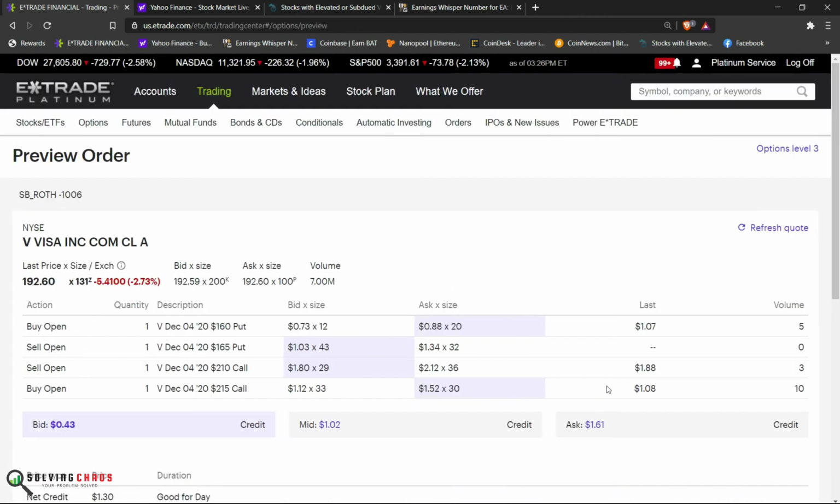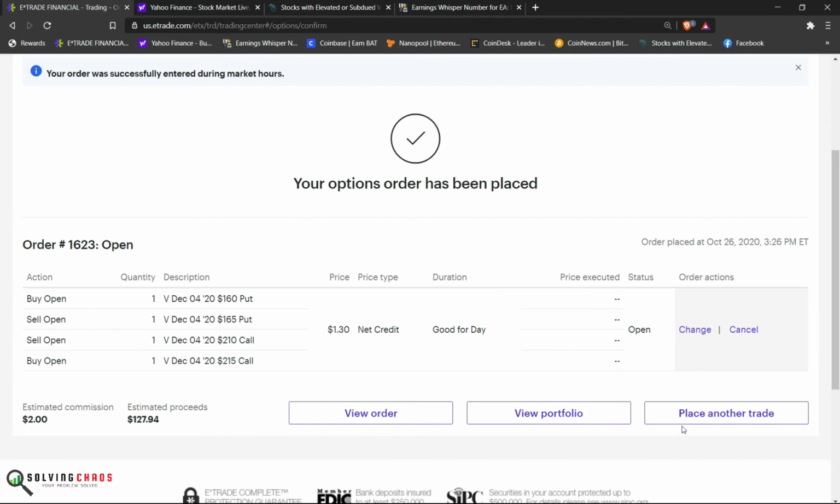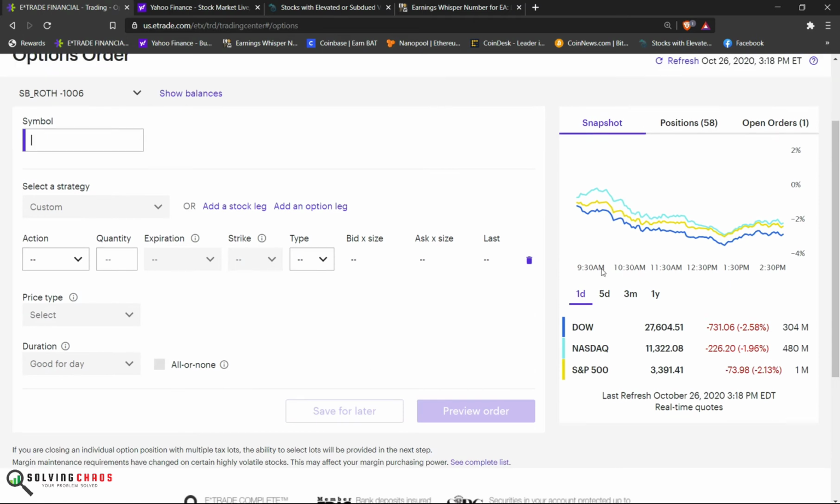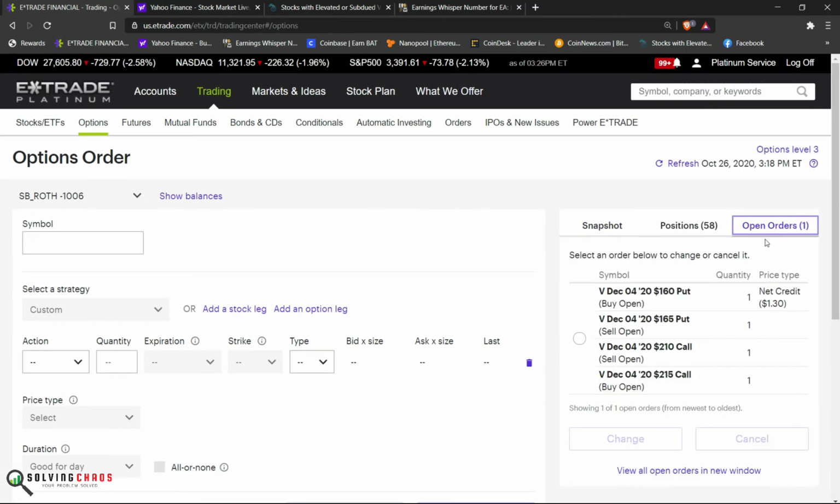I don't think this is going to go through, but we'll try it. I may be happy with this. Again, it's smaller from a risk reward. I'm not making as much reward, but I'm okay with that. Markets are volatile right now.